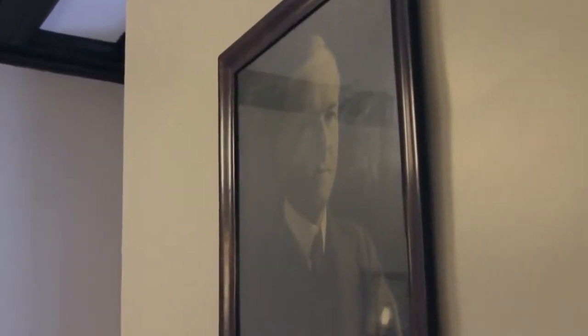And so up here on this wall is a portrait of Calvin Coolidge, who was the 14th mayor of Northampton. He also went on to become our 30th president of the United States.